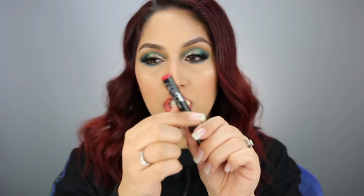Another lippy that I love is by ColourPop. These are the Matte X Lippie Sticks. This is in the shade Weekender. Red shades are actually my favorite shades to wear. It's my favorite color also, but I really like this formula.